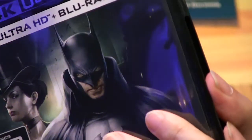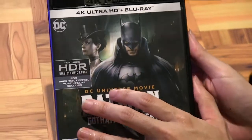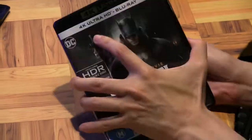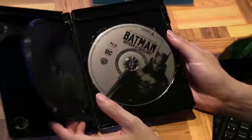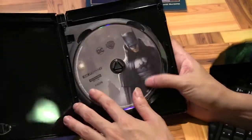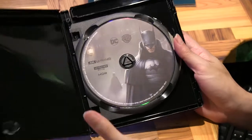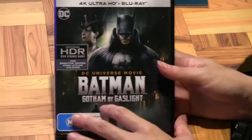And let's see. This is the 4K and Blu-ray version. Let me have a look at what's inside. So there's the Blu-ray and there's the 4K. Okay? So yeah, that's pretty much all I wanted to say.